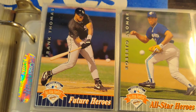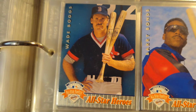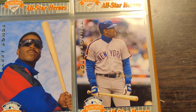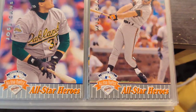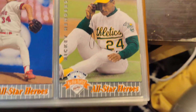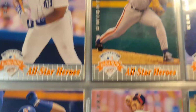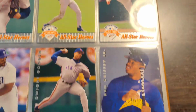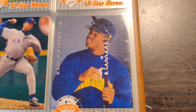Pretty sweet. You got Frank Thomas right there. That's a badass picture of Wade Boggs right there. Look at that. Hell yeah. Look at Barry Bonds. So some of these, man, still getting paid, man. Have sweet, sweet pictures. Look at that Ricky Henderson right there. You know. Look at that. Hey, hey. So sweet. Got Roger Clemens. Eric Davis, who was a big deal in my days. Look at that. King. Tell me that's not badass. This is such a sweet card.